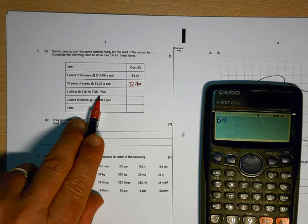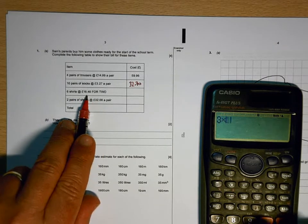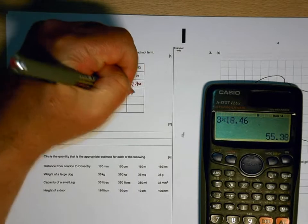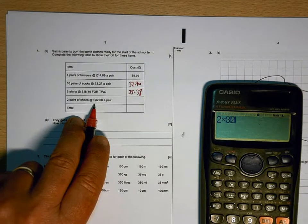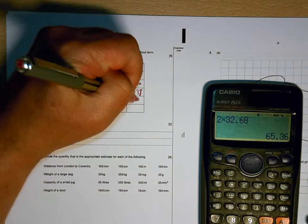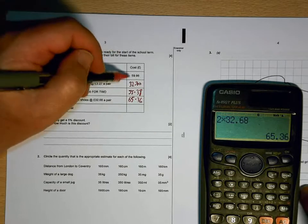6 shirts costing, right, it isn't 6 lots of £18.46 because it's £18.46 for 2, so we only need 3 lots of £18.46. That's where it pays to read the question, which is £55.38, and 2 pairs of shoes, £32.68 a pair, £65.36. We add those up now to get the total.